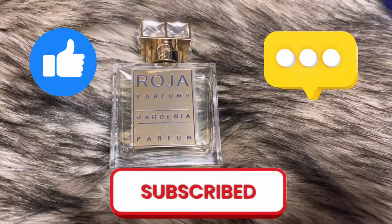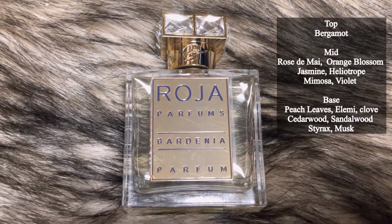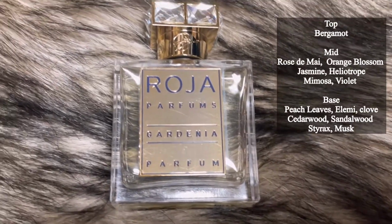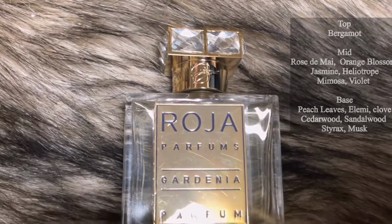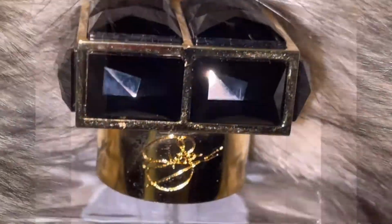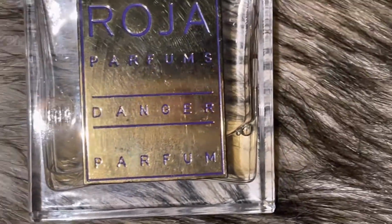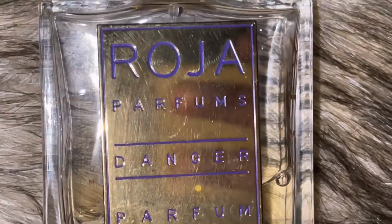Now the next one is Gardenia, which is a beautiful soapy floral. I really like this fragrance. The problem is that I can't get more than maybe 3 hours on my skin where I can smell it. It disappears on my skin, similar to how the Roja Dove 51 Eau de Parfum did. But again, I like it. If you like really light fragrances and clean, this one's for you.